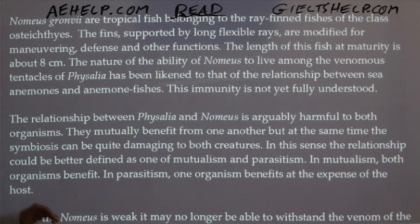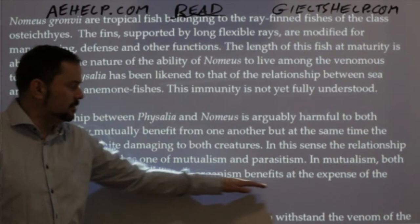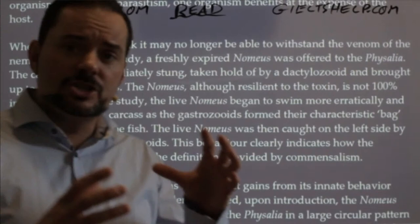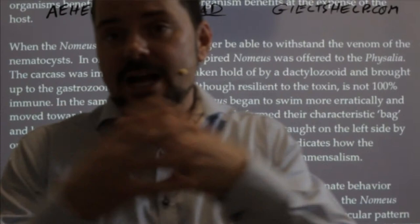In mutualism, both organisms benefit. In parasitism, one organism benefits at the expense of the host. All right. Let's keep reading, right? We're going along here again. Keep picturing. So it's me, this fish. This is what I look like. This is what the fish looks like. This is how we get along with each other.